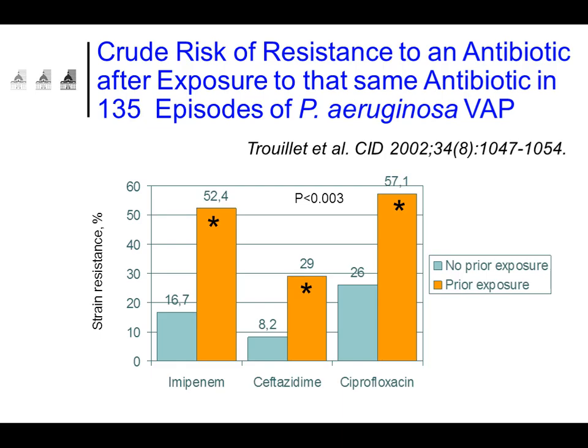If the patient had already received such antibiotics, for imipenem, it was about half of the strains that were resistant to imipenem, compared to a basic rate of 16.7%. This is common sense, actually. But before you choose for this nosocomial infection which beta-lactamine you want to use, well, please do look at the beta-lactamine that have already been prescribed to that patient.